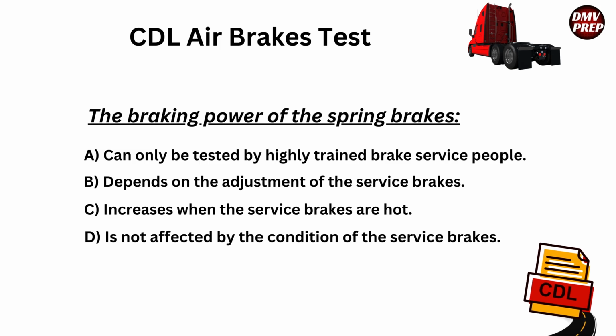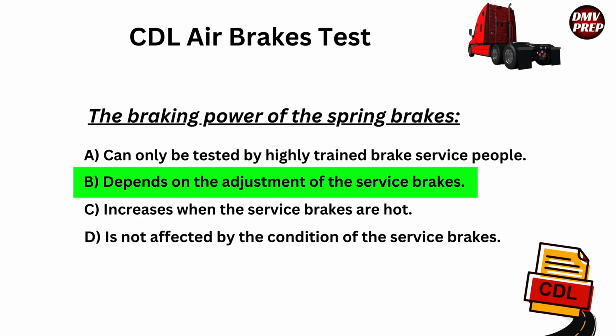The braking power of the spring brakes: A. Can only be tested by highly trained brake service people. B. Depends on the adjustment of the service brakes. C. Increases when the service brakes are hot. D. Is not affected by the condition of the service brakes. The correct answer is B. Depends on the adjustment of the service brakes.